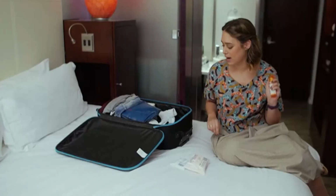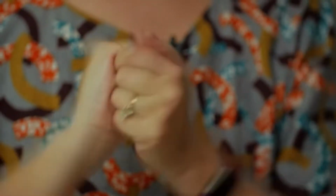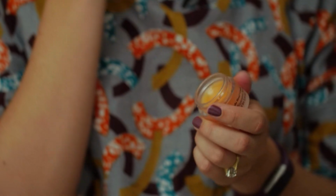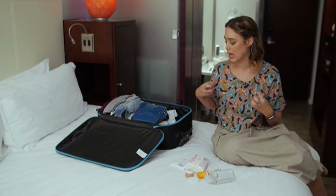Something else I always carry around is hand sanitizer, because public bathrooms are gross and there's not always soap. So definitely have that in your bag. Then another must is lip balm. Absolutely essential. If you're on a plane, everything tends to dry out. So I always carry this to apply on your lips, but it's also nifty to apply around your nose, to prevent everything from drying out.